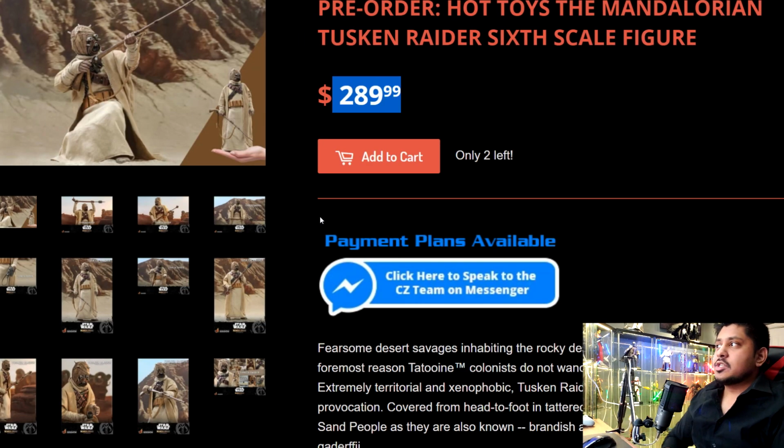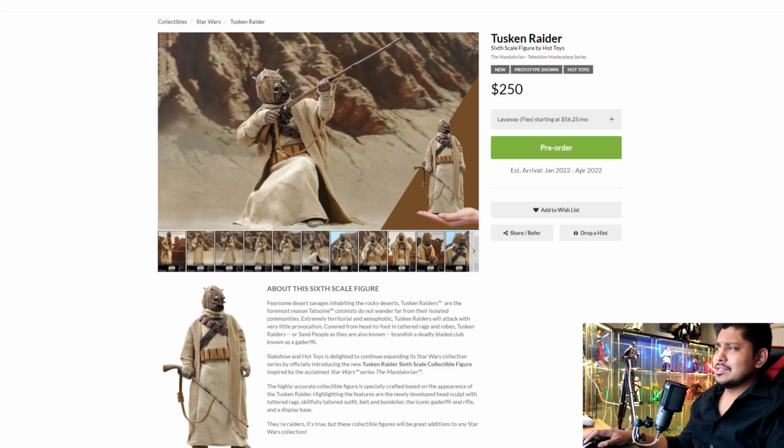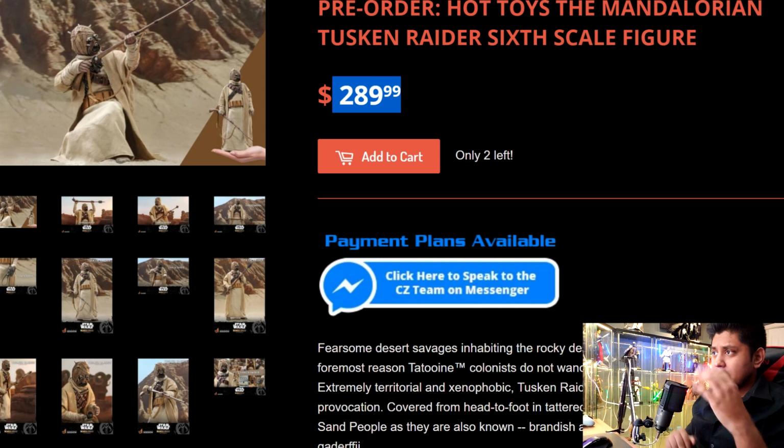Here we go with the Hot Toys Mandalorian Tusken Raider figure. Let me see when it was coming out. January 2022 to April 2022. Long wait for a figure with some robes, I gotta say.